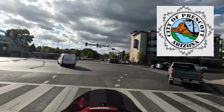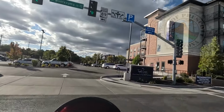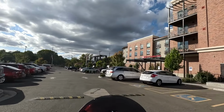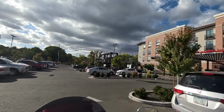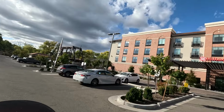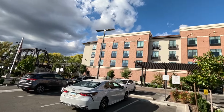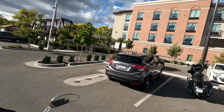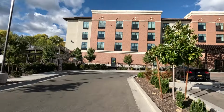In 1864, Prescott was designated as the capital of the Arizona Territory, replacing the temporary capital of Fort Whipple. The territorial capital was moved to Tucson in 1867. Prescott again became the territorial capital in 1877 until Phoenix became the capital in 1889. Prescott has a population of 45,000 and sits at an elevation of 5,300 feet.